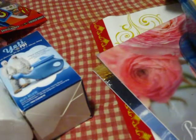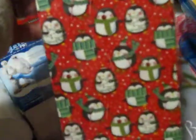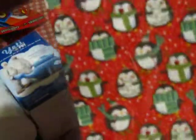Projects. I picked up these treat bags with the little penguins. They're so cute. You get 12 in here. Use these to make pockets or stuff like that in the journals.